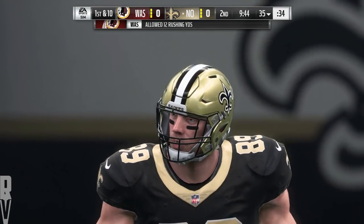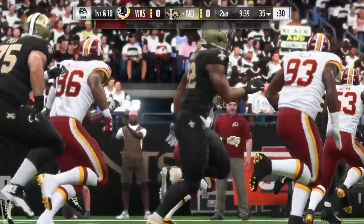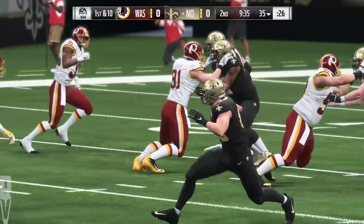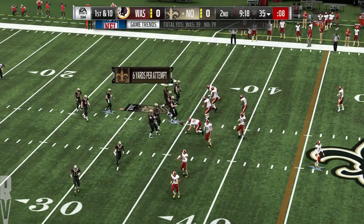17 yards on the pickup there. The drive will continue. It's a first down. But when you hit him on the move like that, and he's able to get into open field with a full head of steam, oh, boy, it's going to be tough to get him down. Yeah, there was a big window. They're lucky they did get him down.